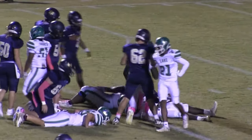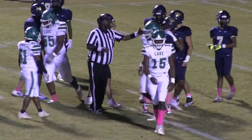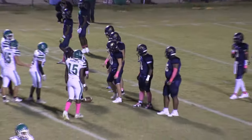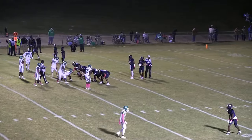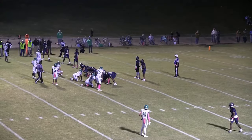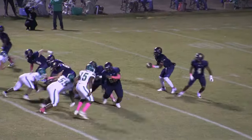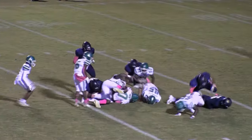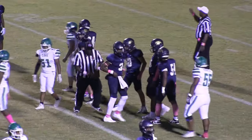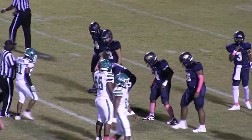Tristan Hobson, great job of game tackling by the Hornets. He gained 1 yard on the play. Brings up 2nd down and 9 yards to go for the Panthers. Keeps it on the option. Maybe a gain of a yard, which brings up 3rd and 8.